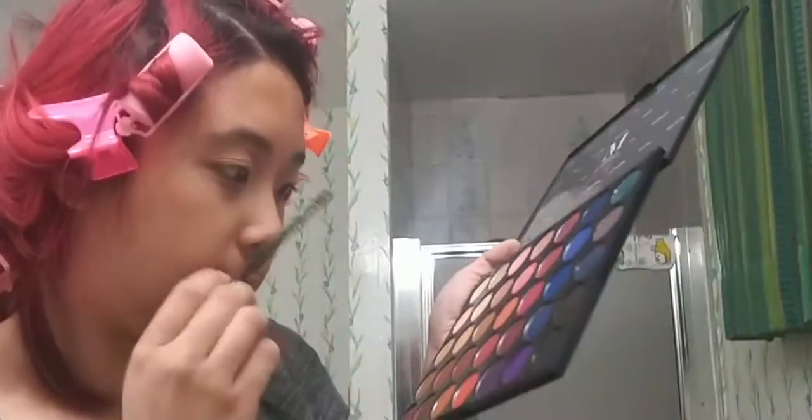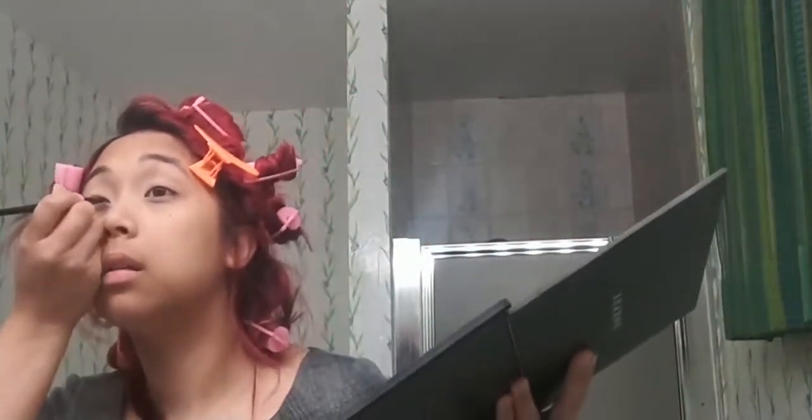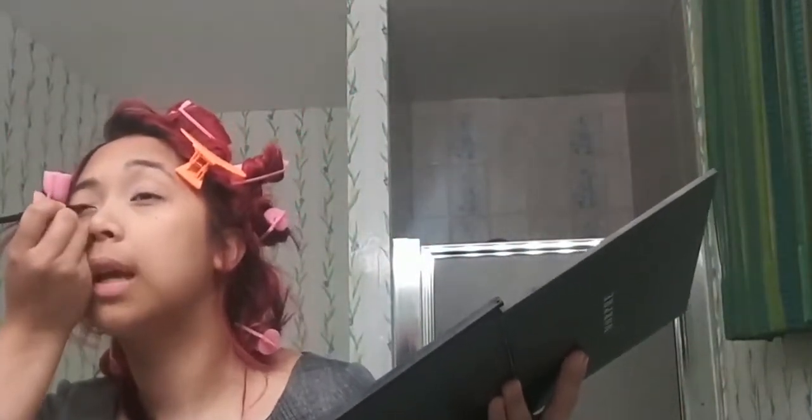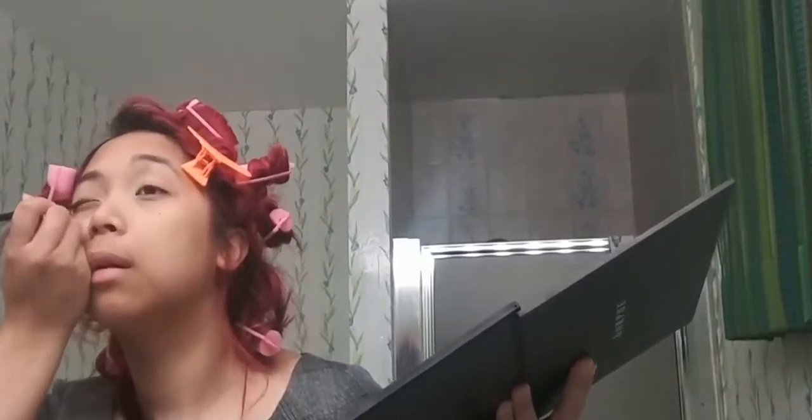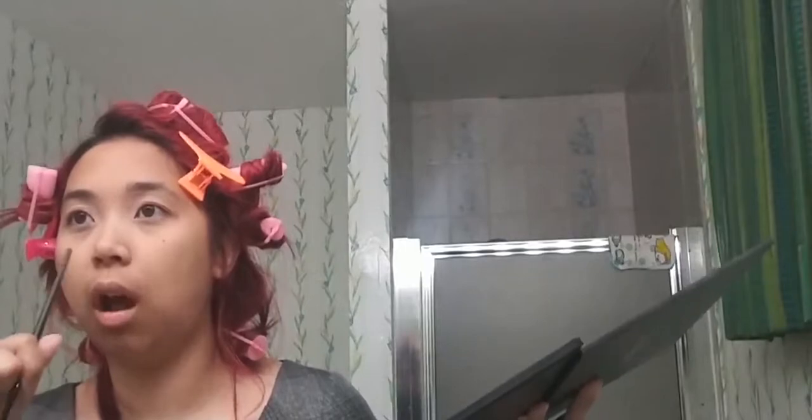We're gonna take this really dark red right here. So I'm just gonna wet my brush. We're gonna make it an eyeliner. Now I feel like if you go into any job interview with red eyeliner, it might look a little crazy.